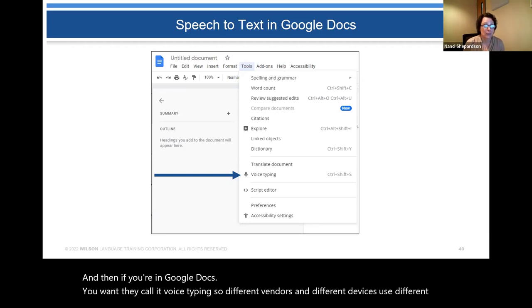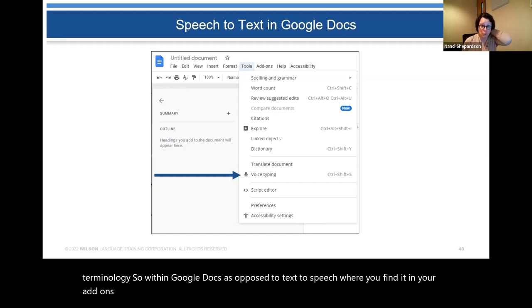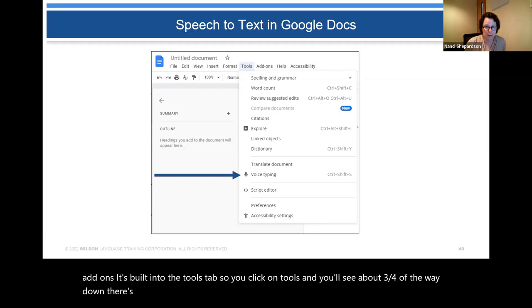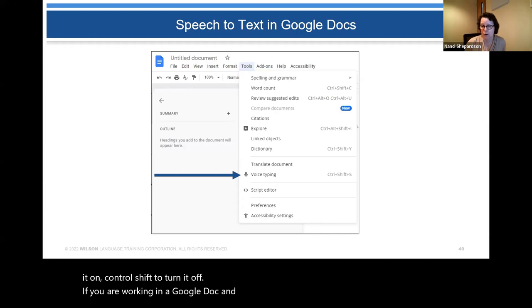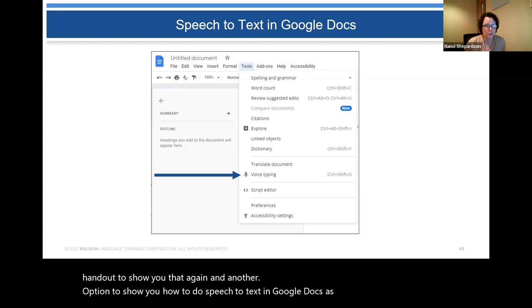So within Google Docs, as opposed to text-to-speech, where you find it in your add-ons, it's built into the Tools tab. So you click on Tools and you'll see about three quarters of the way down, there's the option for voice typing and there is a shortcut. So it's Control-Shift-S to turn it on, Control-Shift-S to turn it off if you are working in a Google Doc. And there is a Loom video linked in your handout to show you that again. And another option to show you how to do speech to text in Google Docs as well in your handout.